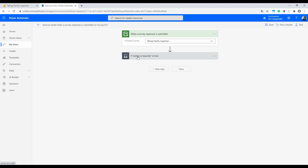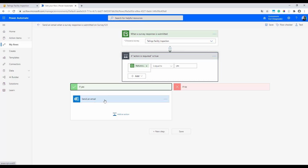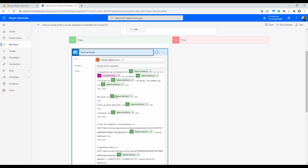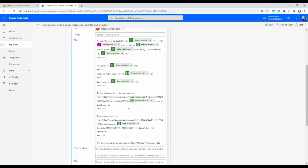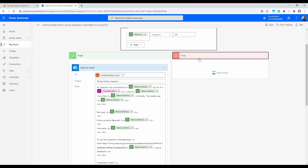And here I've set some conditional questions. If action is required is true, so it checks against the attribute data of the survey that's submitted, we want something to happen. So if action is required is equal to yes, if that's true, I want it to send an email notification. In this email notification, you're able to configure it to put any amount of information, in this case, coming from the survey. We use these attributes, which is each of these green sections, and we've formatted it as we'd like it to be sent. If the user answers no, in this case, we said do nothing. We didn't provide any action, so nothing will happen because that inspection is assumed to be okay.